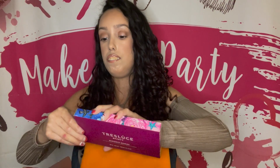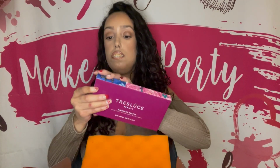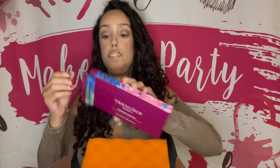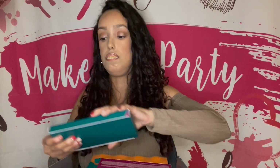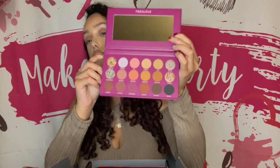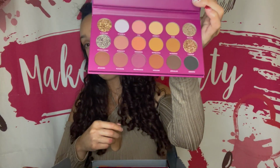Now, one thing I love about her brand, Becky G, her eyeshadow palettes, they're nice. The quality is nice. I also love that it's 100% talc free, because you know, don't use talc. I don't use talc, so any palettes I can find that are all talc free is a win-win for me. Look at how pretty. I really love the designs that she puts on her eyeshadow palette. So cute. Look at how stunning.